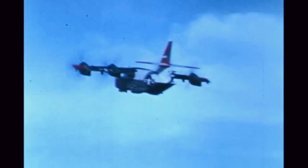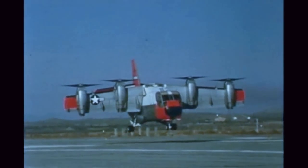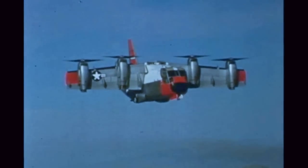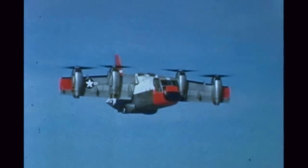Included in this demonstration were a conventional takeoff with a climb to 25,000 feet in 5 minutes and 40 seconds. The XC-142 executed a verticircuit, that is, a vertical liftoff to hover, a conversion to conventional flight, and reconversion to hover and vertical landing.